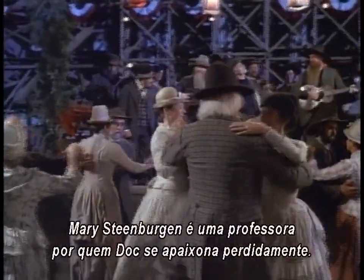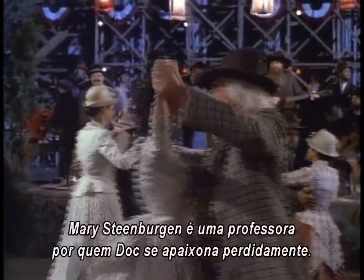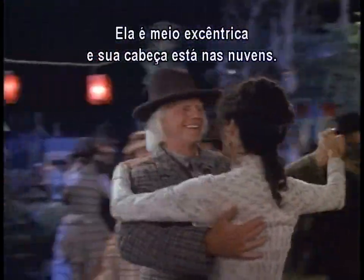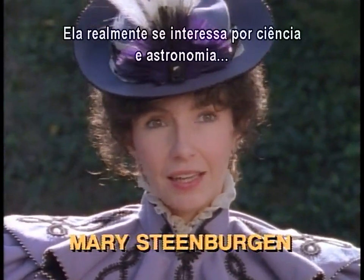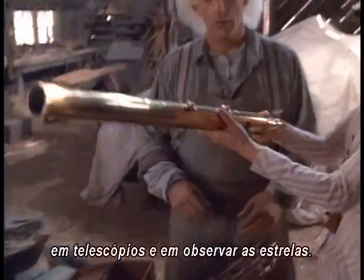Clara Clayton. Mary Steenburgen plays a schoolteacher with whom the Doc falls madly in love. She's a little bit eccentric, and her head's a little bit in the clouds, and she's really interested in science and astronomy and telescopes and looking at the stars.